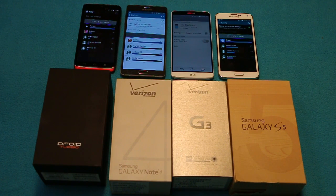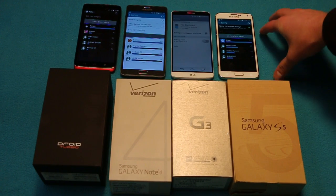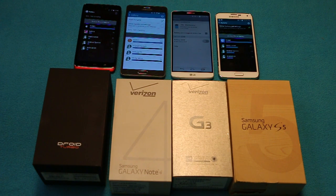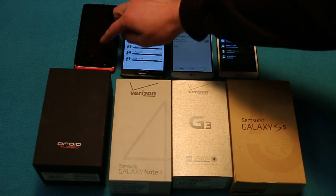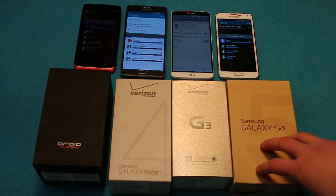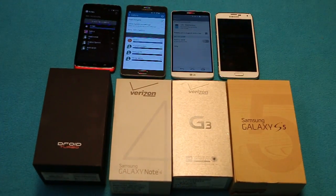So the Turbo and the Note 4 ended up with the same and pretty close to the S5. We're looking at 87 versus 84, so slightly better on the S5. But the G3 was way behind at 75%. So these three roughly about 10% per hour, because the video was an hour and a half, and they're at about 85 now, so 10% battery life per hour. But the G3 at 75%, it's 10% worse than the other three. But the winner out of all of them is then the S5, and coming in at a tie is the Turbo and the Note 4, and then considerably behind is the G3.